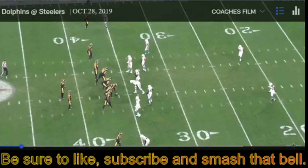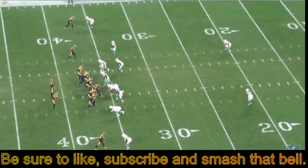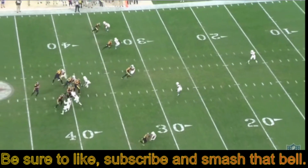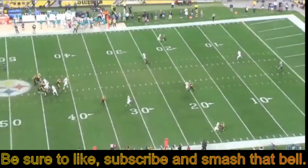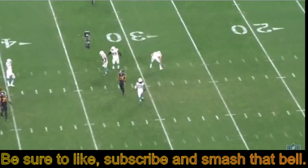And this could not have been easy, coming out for that second half after getting booed in the first half. I'm going to give him props for doing fine with that. Now, this is just a bad pass on Rudolph's part, and it really could have been picked off if Juju hadn't knocked it out of there.